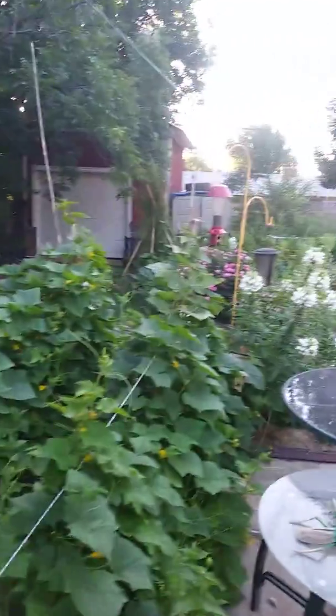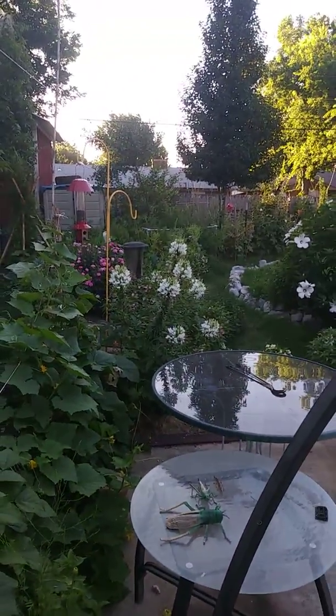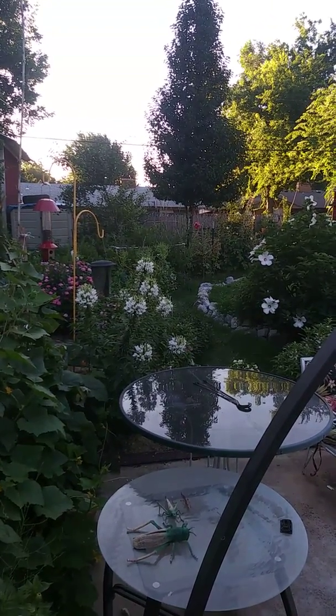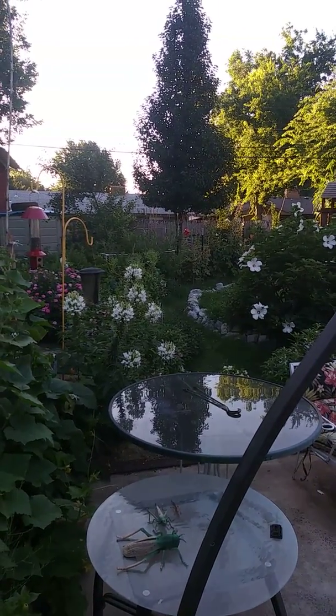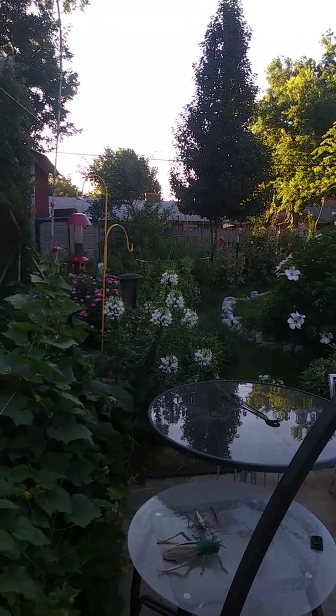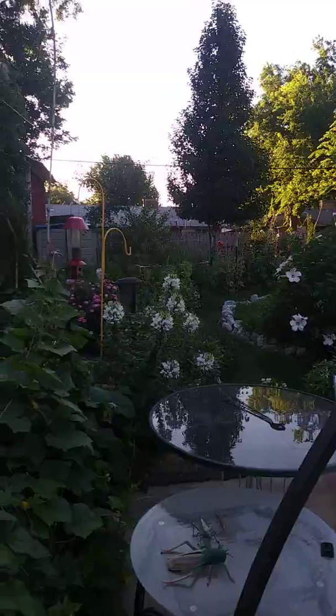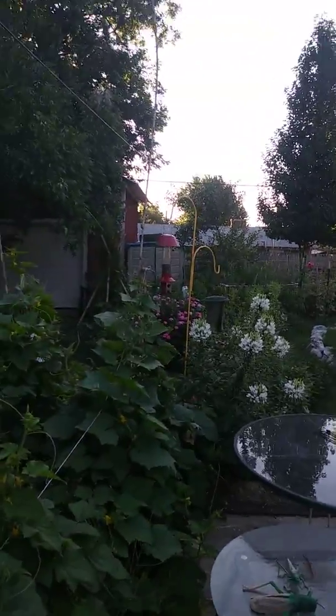And then these are called cleomes. My mother grew them, and she called them spider plants. So I kind of like those, the white ones you see. Okay, well, we'll go back around and take a look at some more garden.